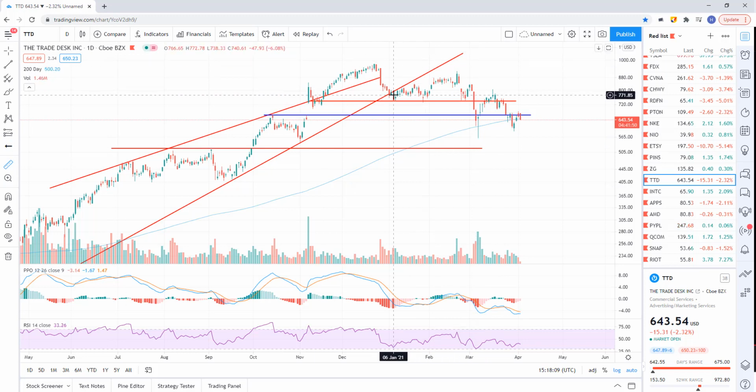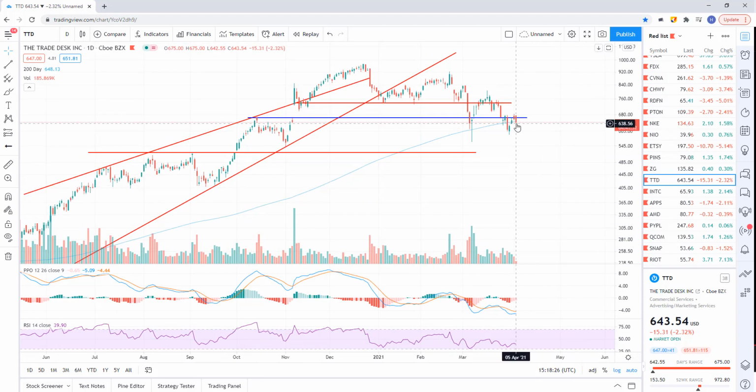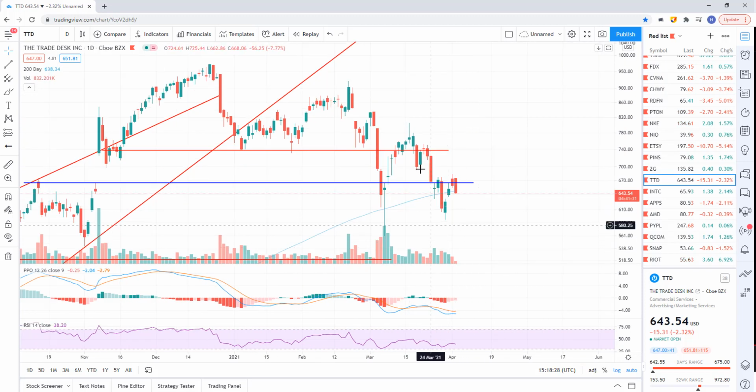I mean, from the breakdown here all the way down to the lows, it fell almost 30%. So that's a nice sizable drop. We bounced off of that, and we're continuing to make lower lows and lower highs. So that's something to take note of. We're at the 200-day moving average. It's battling with that, but I don't see a sign of a reversal yet. I think it's likely we're still going to downtrend.